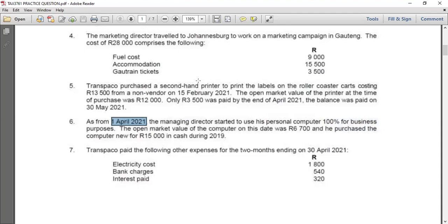Eugene, for the computer, you said it's always 15 over 115, even though the question said all amounts exclude VAT. Yes, remember that I said there are some that you always use 15 over 115, like the second-hand printer and the right of use asset. They don't change. Those ones are not affected by that statement; they are according to the VAT Act. Any other question?